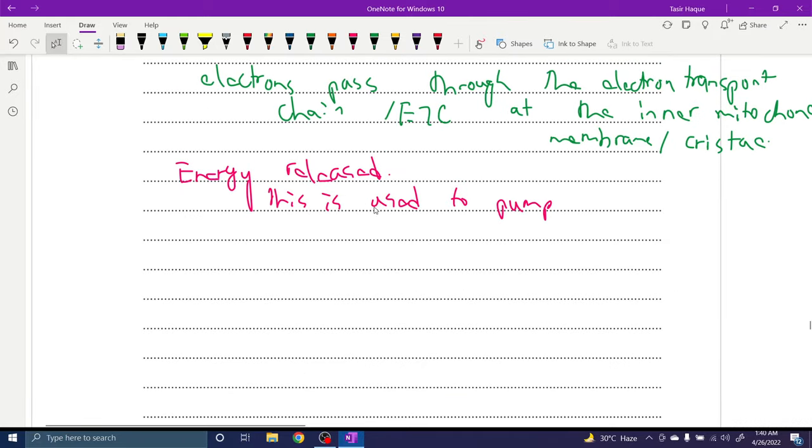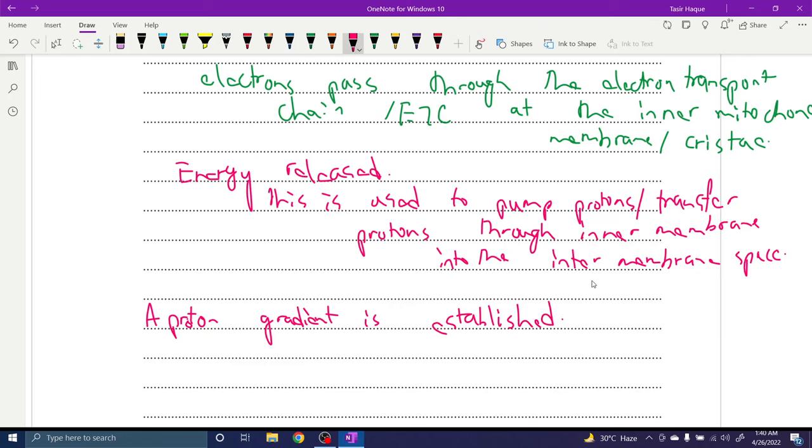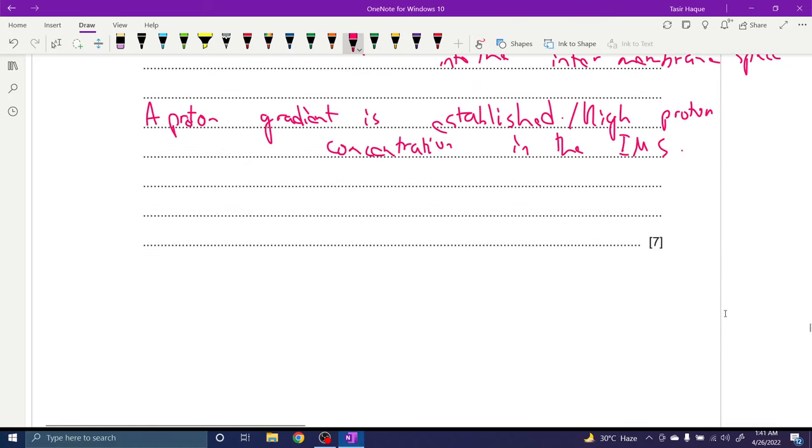So this is used actively to pump protons, or you could say transfer protons through the inner membrane into the intermembrane space. Okay, now what? A proton gradient is established. Or you can say that there is a high proton concentration in the intermembrane space. I'm just using a short form, okay? You guys need to write the whole thing. Now what?